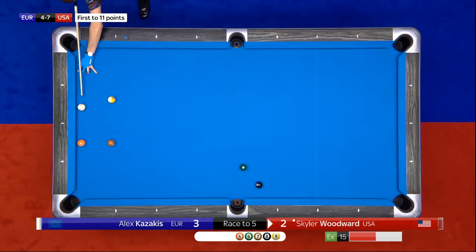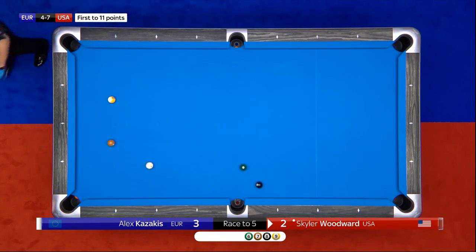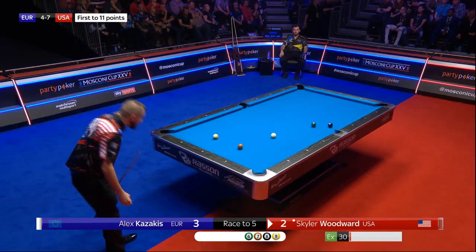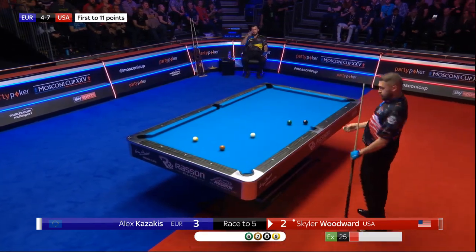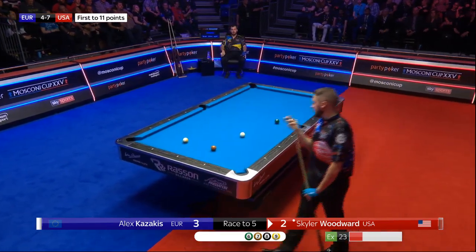He's playing it with top. So he's obviously got a bit of room to manoeuvre the cue ball. Oh, he's played that well. Yeah, pinch the pocket nicely. Yeah, a little bit left-hand side. Oh, he looked up to the heavens there as if he wasn't happy with the angle he's got on the 6.